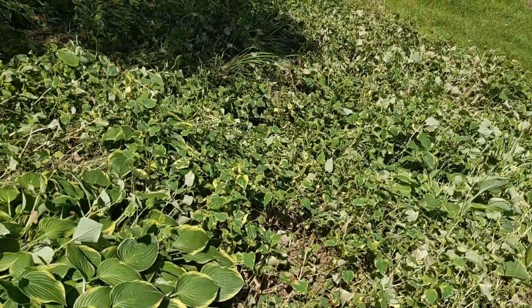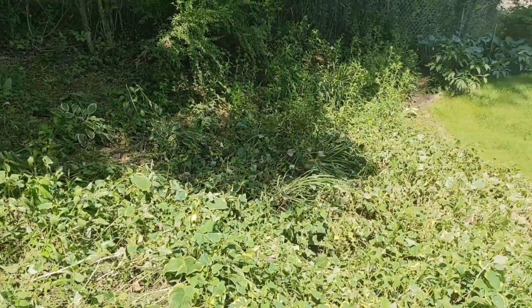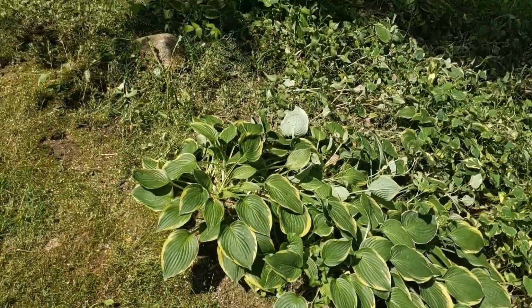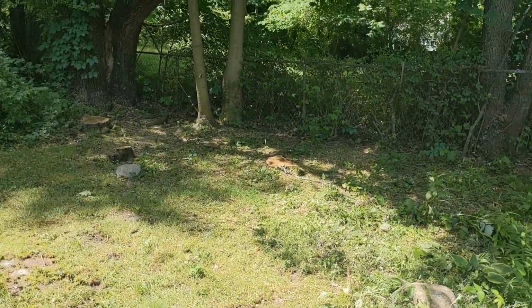So look at the garden above on the top of the hill. As you can see, there's a little bit of it that's laid over, but I think that'll be fine. Once we get a little rain or if we water it, it'll snap back and it'll be fine.